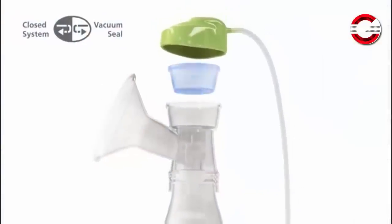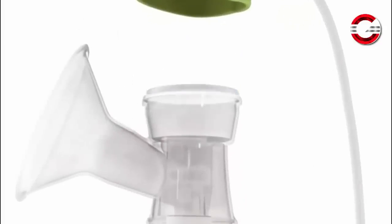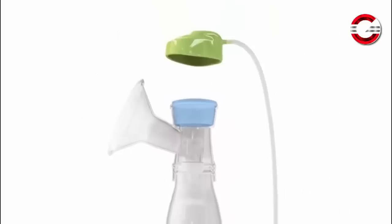Ardo's vacuum seal technology ensures a high safety and a high level of hygiene when pumping. At no time can breast milk enter the tubing and pump. This closed system protects both the breast milk and the pump from contamination.